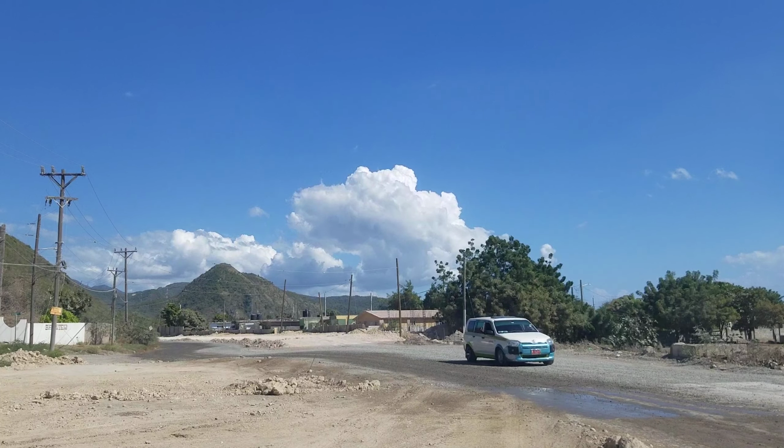So that's just giving you an overview of the coastal highways in Jamaica.